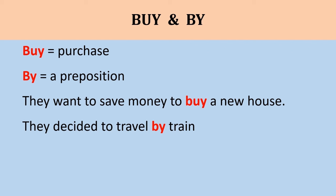They want to save money to buy a new house. B-U-Y. They decided to travel by train. That is by, preposition, showing the mode of transport.